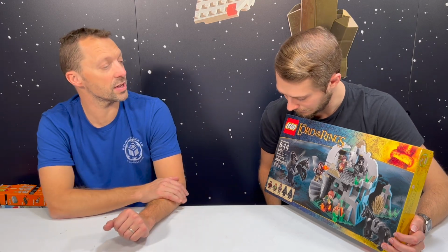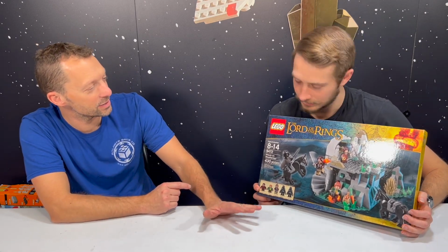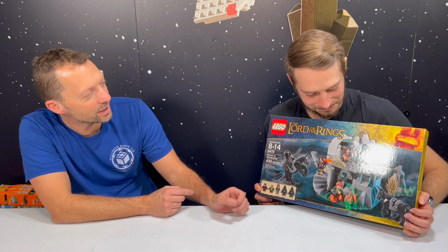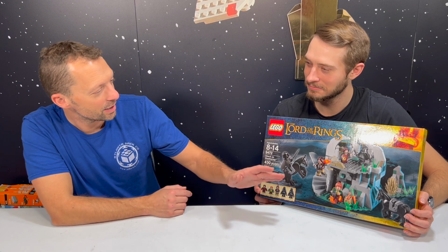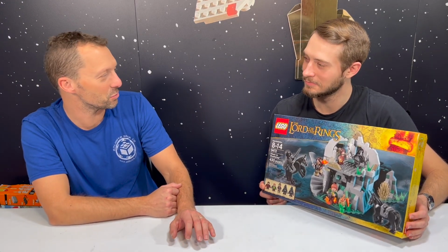But what I didn't like about this set, and this wouldn't make my top 10 list. Oh, really? Because it's not displayable. It's a play set, and I always looked at this set. I'm a lifelong Lord of the Rings fan. Love it. Read the books many times, and that just doesn't look like Weathertop to me. It didn't do it justice.